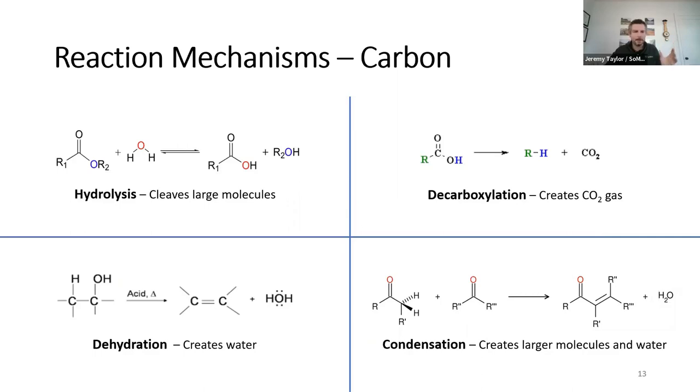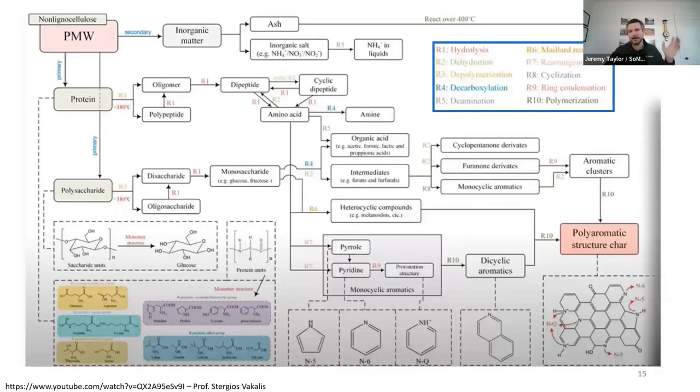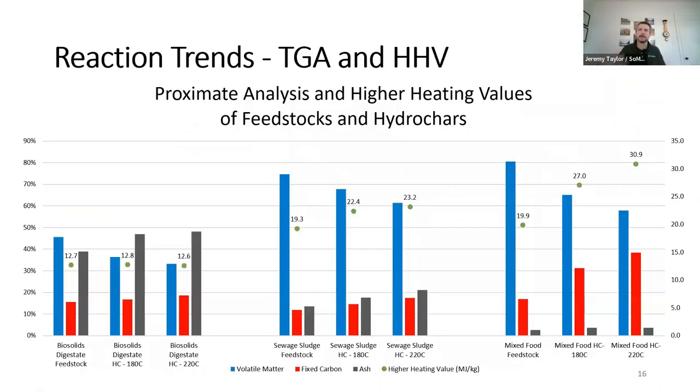So these reaction mechanisms are talked about from a very high level standpoint, but the next few slides really show the complexity of biomass transformation. Here we have some commonly known compounds, lignin, starch, tryptophan, fatty acids, and then applying those chemical reactions to this becomes more challenging. And whenever you map it out, it looks more like this. So this is just a mess of chemistry that's beyond me, but just to show that when reacting biomass and having various feedstocks coming in, the products that you make vary as well, with the overarching product being a more carbonized material.